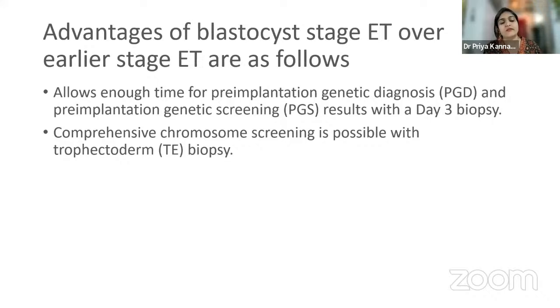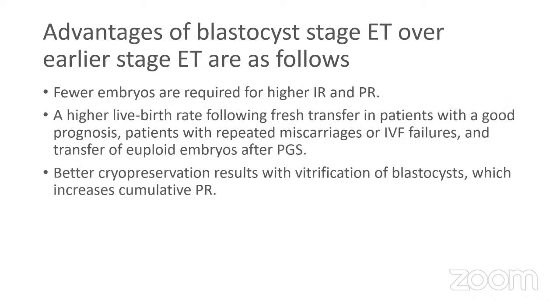Another important additional advantage of having an extended culture is we could probably have a PGT or a PGD being done through the trophectoderm biopsy and not day 3 biopsies. That is another advantage. And another major advantage is you need to transfer a lesser number of embryos for a higher implantation rate and a higher pregnancy rate and a higher live birth rate when it's blastocyst transfer. Whereas in cleavage stage, we need to have 2 embryos on day 3 to have a decent implantation rate.